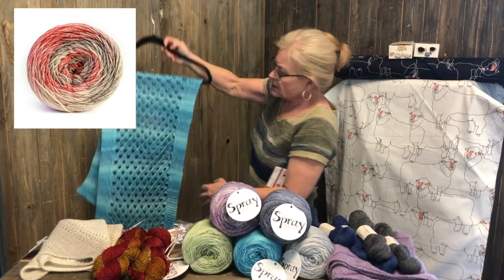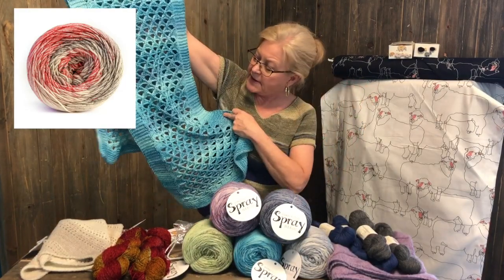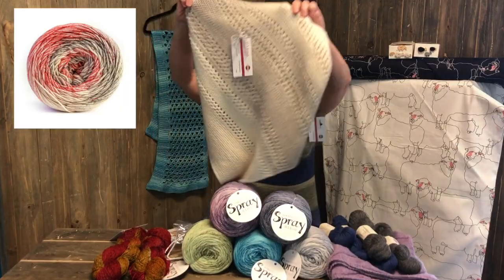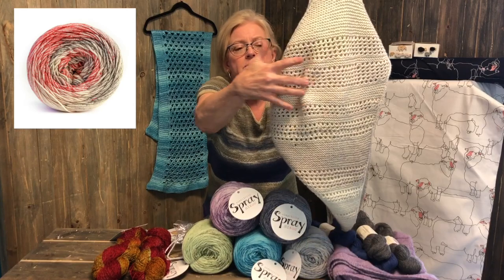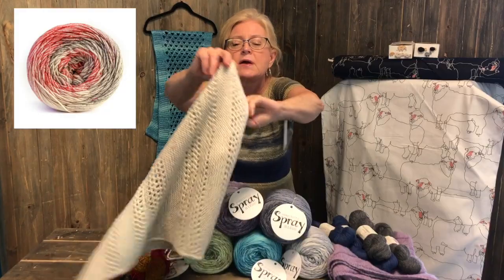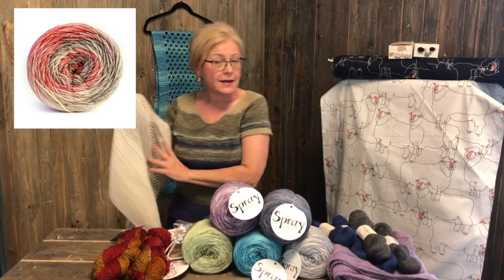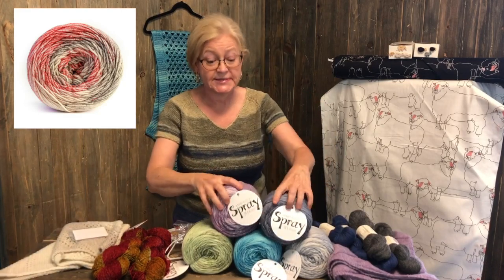As you can see here, now this is a pretty rich color, but this is the spray technique in a bit of a lace pattern. And over here, this is one cake of the Simplicity Spray in a natural color. You can see how gentle the color changes are because of the spray technique. This pattern is from Isabel Kramer, and it is called La Vie est Belle. So that is one of the yarns we're featuring, our Simplicity Spray.